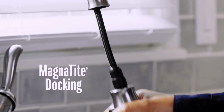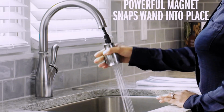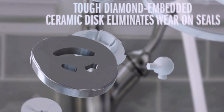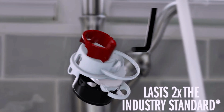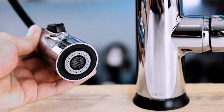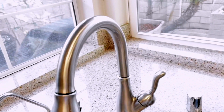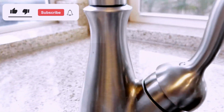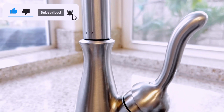Magnetite docking. The magnetite docking system uses a powerful magnet to keep the spray head securely in place when not in use. Diamond seal technology. Delta's diamond seal technology uses a ceramic disc to create a leak-proof seal that is guaranteed to last for life. Touch clean spray holes. The touch clean spray holes allow you to easily wipe away mineral deposits with just the touch of your finger. Spot Shield Finish. The Spot Shield Finish helps to resist water spots and fingerprints, making it easy to keep your faucet looking clean.